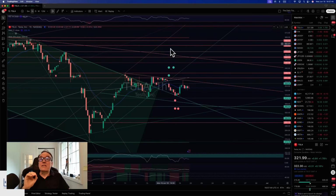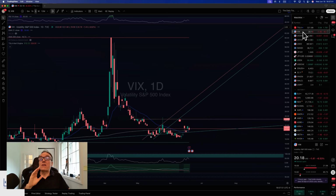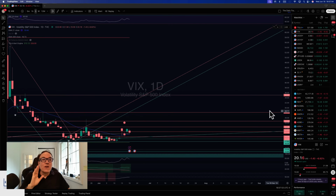So Tesla was basically at a standstill today. Let's take a look at the VIX to get an idea of what's the fear in the market. Fear in the market is cooling down. We are down 1.43. We are still above 20, so still not the right place to go long.